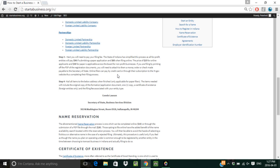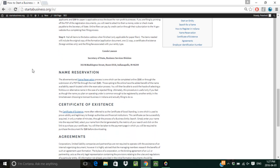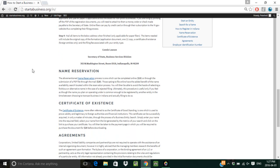But once you've completed all the forms that they ask, you can pay your filing fee. This will be online by credit card or through your subscription to the in.gov website. Or if you're filing by PDF, you can pay through check or money order made payable to the Secretary of State. Also, foreign businesses will need to include a certificate of existence, which has been issued 60 days prior to your filing with the Secretary of State of Indiana, with your application. If you're filing online and you paid your filing fees, that's the end of your process, and you just have to wait for correspondence via email about whether it's being rejected or accepted.